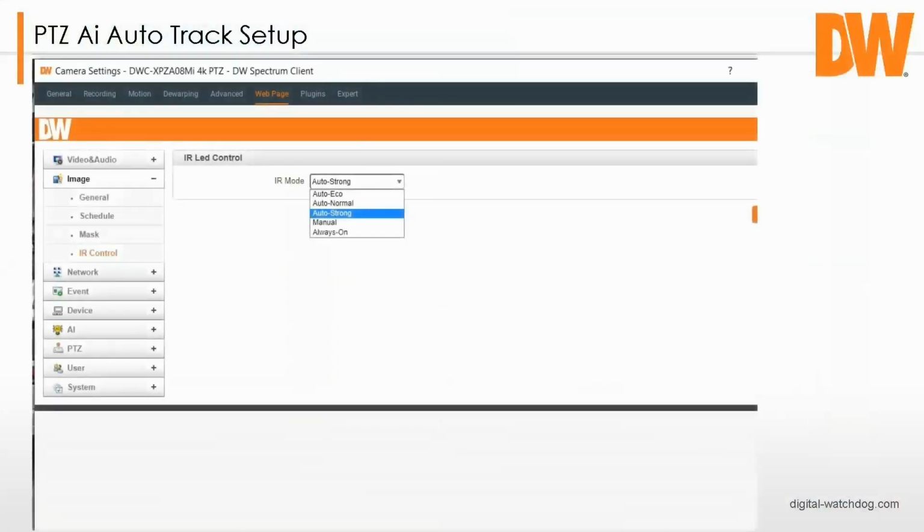So one of the other things I want to do, though, is the IR mode. So the IR mode can be adjusted. Let's just say, for example, there's a lot of reflective surfaces. So you might want to go to auto eco mode, which means it's not going to go to full power, but it is going to adjust it.